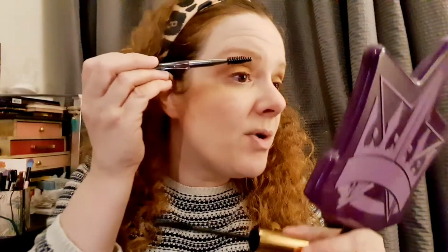And I have my lash separator. Have I got another one there? No. Yes, I do. I love these kind of lash separators. I know some people just use it for brows, but I just tend to use it to separate lashes out as well.